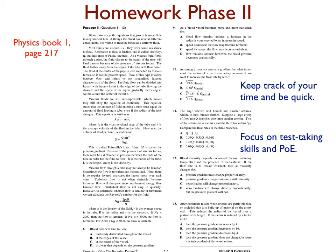Every single time you go through answer explanations, ask yourself, could I do this question 15 seconds faster? And could I get the answer more cleanly if I ever saw this again? If the answer is yes, perfect.